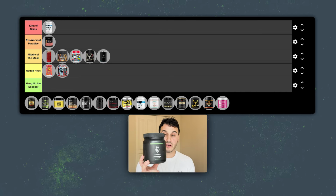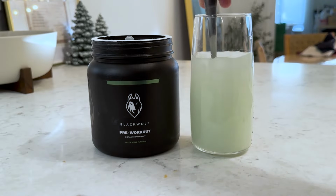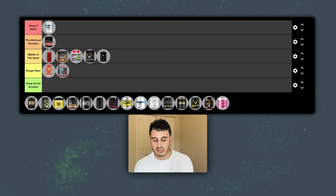I tried the green apple flavor. The ingredient profile is kind of to the point. It's got the citrulline, beta-alanine, creatine, L-tyrosine, taurine, caffeine. It's got those ingredients, but they're not really effective doses. A few of them are.